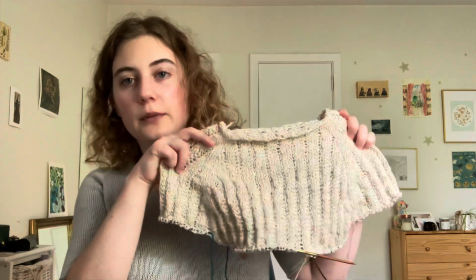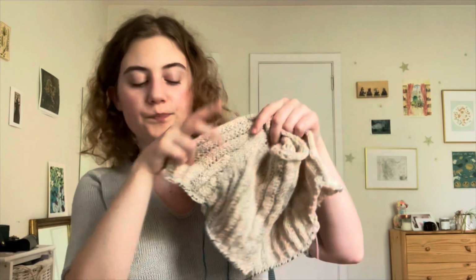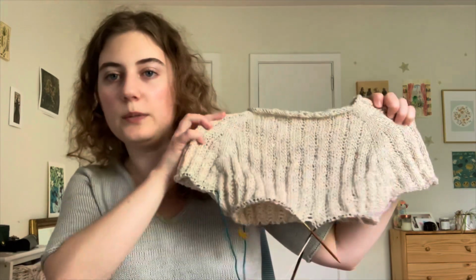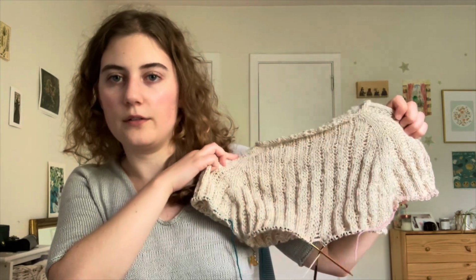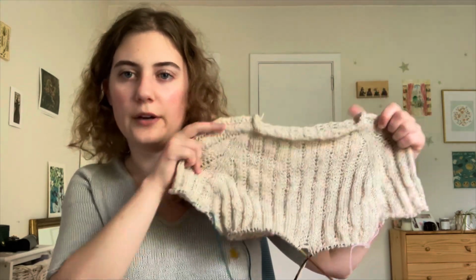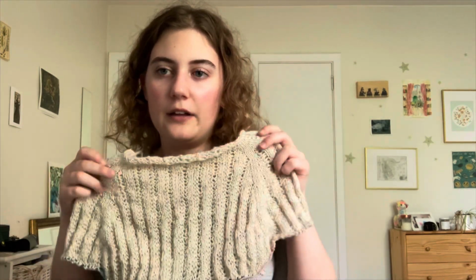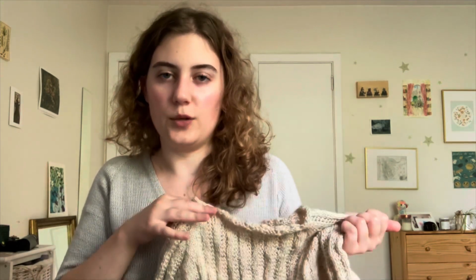But this is my rib lace raglan by James N. Watts. I am just a little bit past the sleeve body separation, and I think it's going well. I really like this. I got a lot of it done when I was taking a few days off from all the I-cord in the cumulus tee.